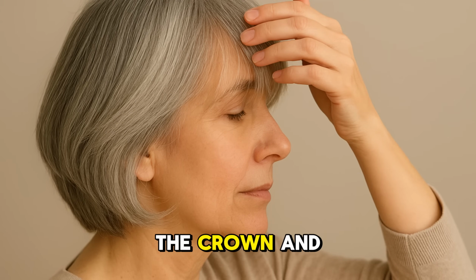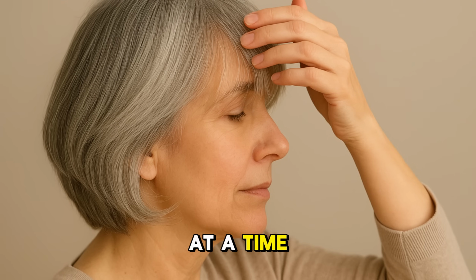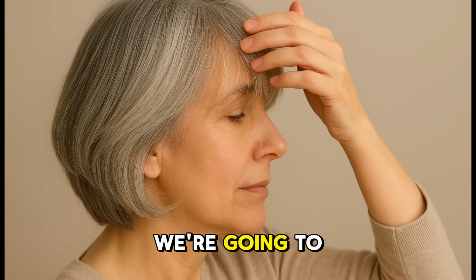With lift at the crown and control in the front, your hair becomes the frame that brightens your whole expression. So let's take this one section at a time. Start with the crown area, right at the top of your head. This is where volume makes the biggest visual impact. So here's what we're going to do.